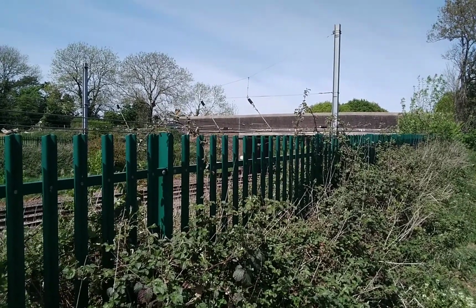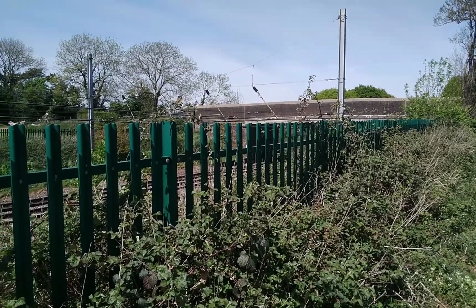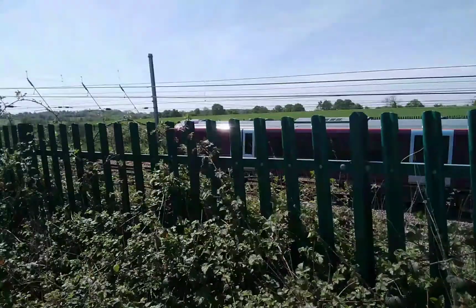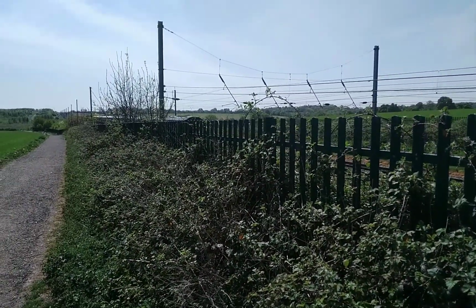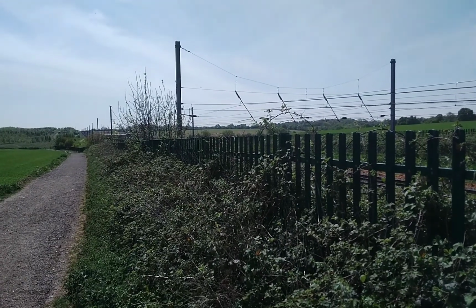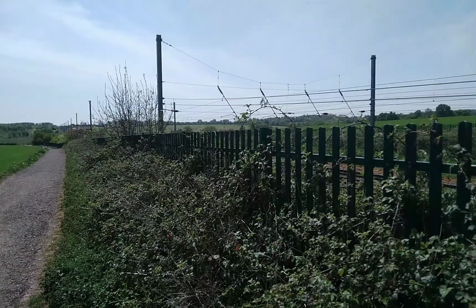Okay, the next train to pass by will be a pair of East Midlands Railway 360s from Corby to London St Pancras. 360 102 leading. I think 360 105 brings up the rear, I'll have a check. Also, the Meridian heading south was from Nottingham.